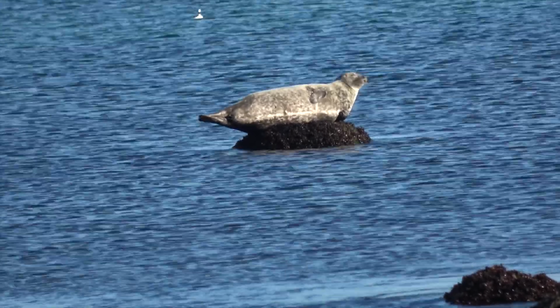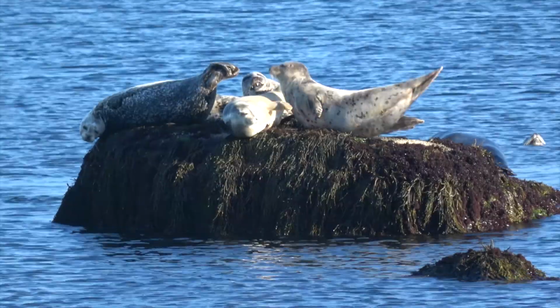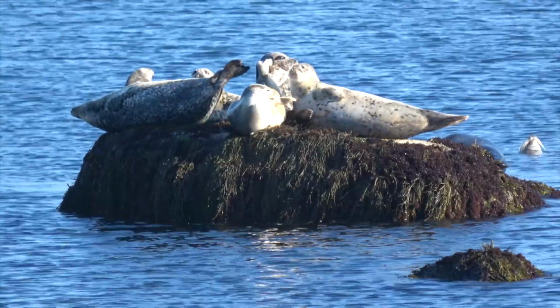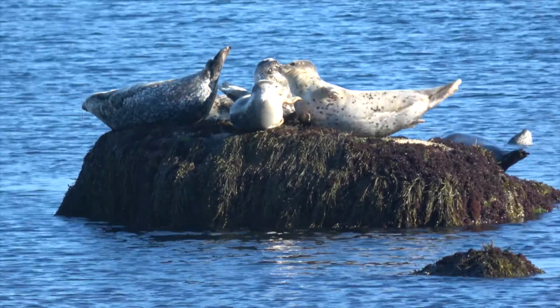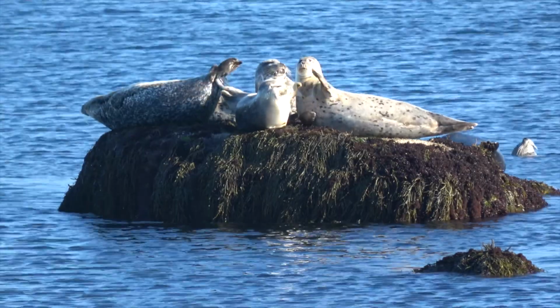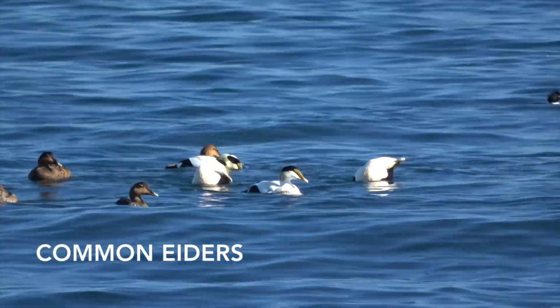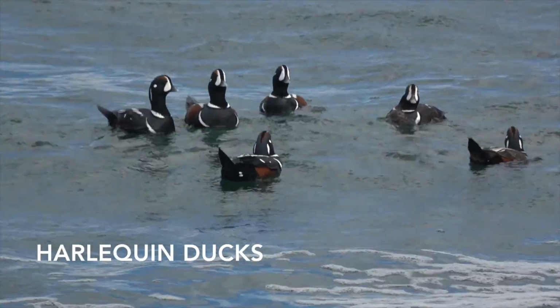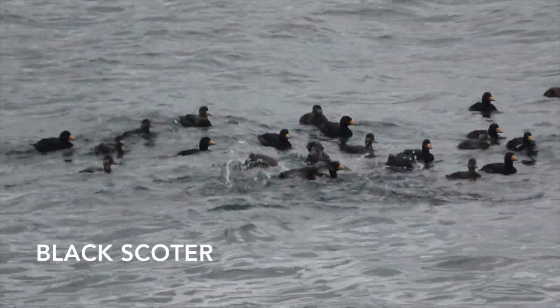On rocks exposed by low tide, harbor seals can be seen basking in the sun. They lounge about waiting for high tide, when they will return to the water to feed on fish, squid, crabs, and shellfish. Rafts of sea ducks float just offshore, periodically diving beneath the surface in search of food.